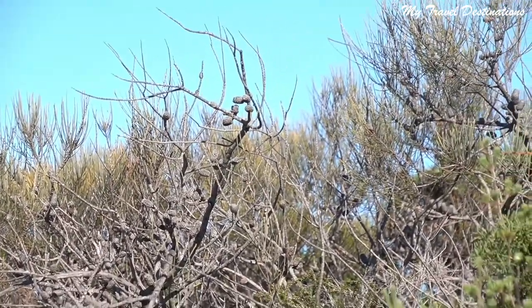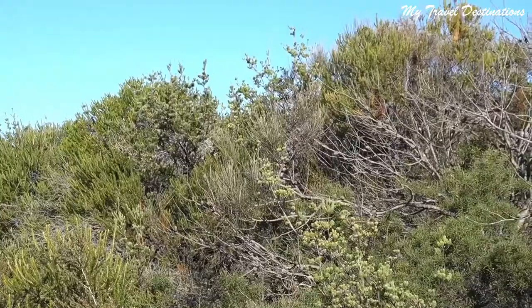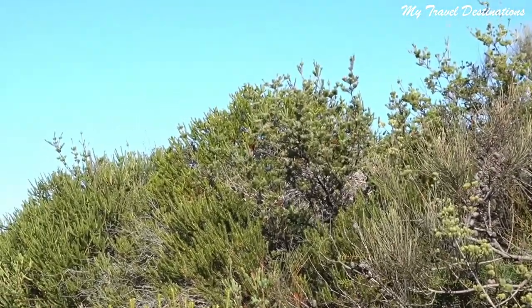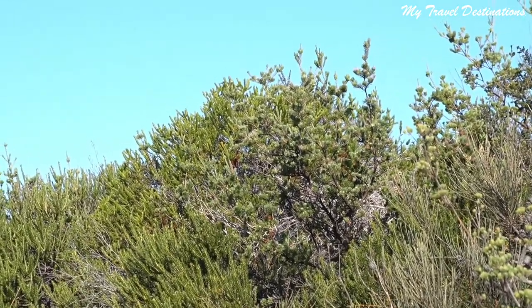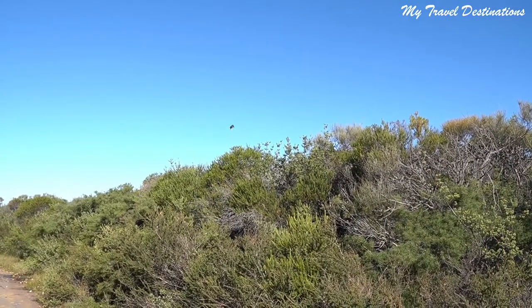Here is one. I'm off to see a very interesting landscape in New South Wales, Australia, the Wedding Cake Rock. Wedding Cake Rock is located around one hour's walk south of Bundeena, New South Wales.